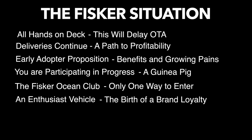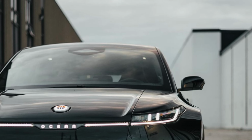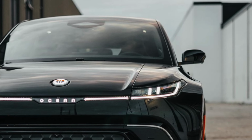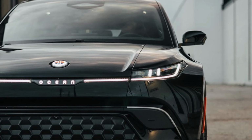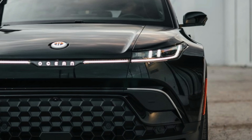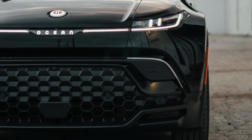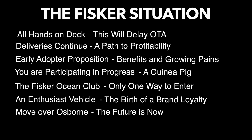And the Ocean puts a stop to the Osborne effect in the fact that instead of saying, I'll wait for the next one, I'll wait for the next one, you will be able to get the current one. You know, I'll wait for the Cybertruck, I'll wait for the Pear, I'll wait for the EX30, I'll wait for the Macan. Well, guess what? There's no waiting now. You've done the waiting, and now you're here. And what is here? An extremely fun to drive, super good looking, anxiety inducing, almost complete vehicle.